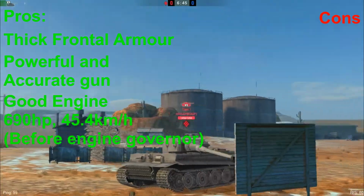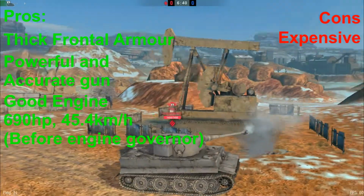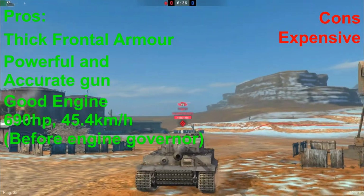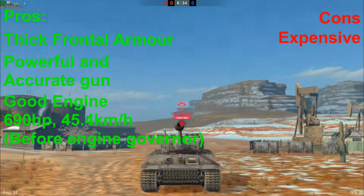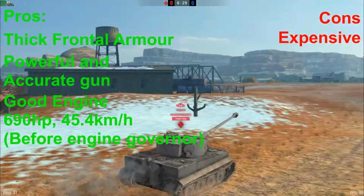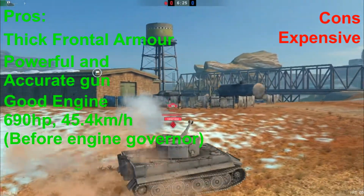The cons. The Tiger was expensive to produce, therefore not many Tiger Is were produced, as compared to the Panthers, Panzer IVs, and the Panzer IIIs during World War II. The weight of the Tiger also pushed its suspensions and gearboxes to their limits, therefore the Tiger was prone to breakdowns very often.